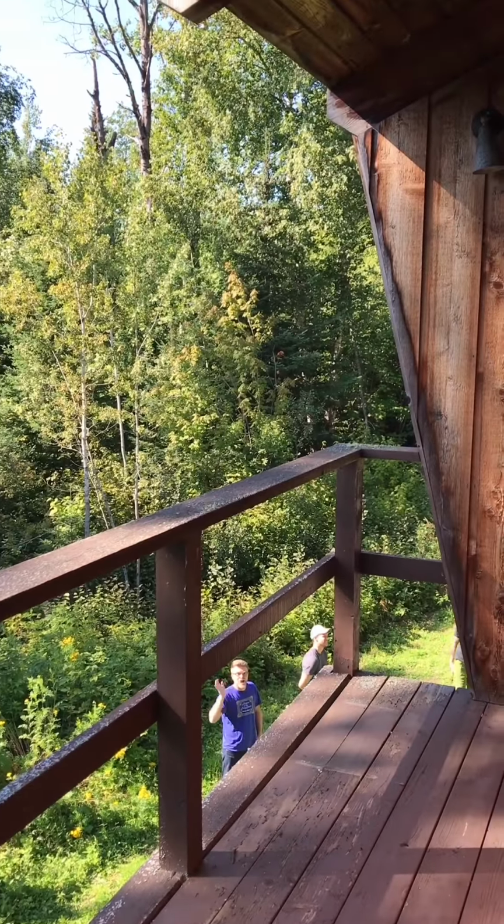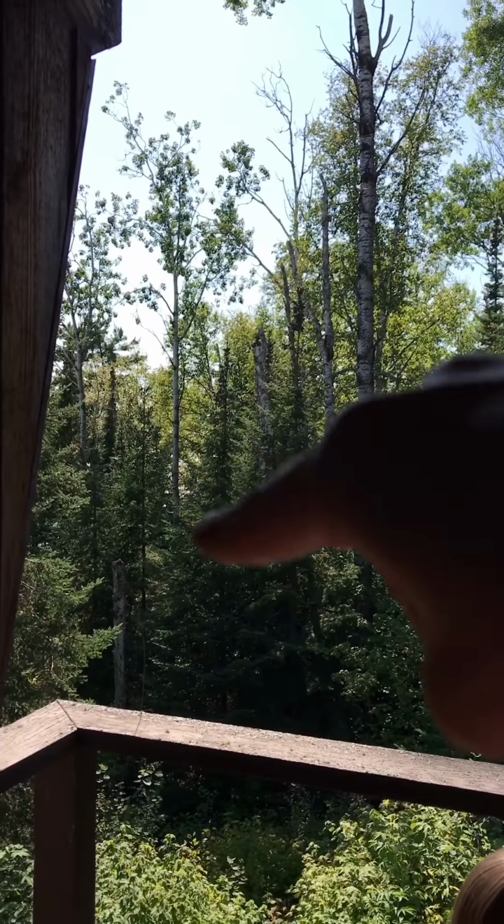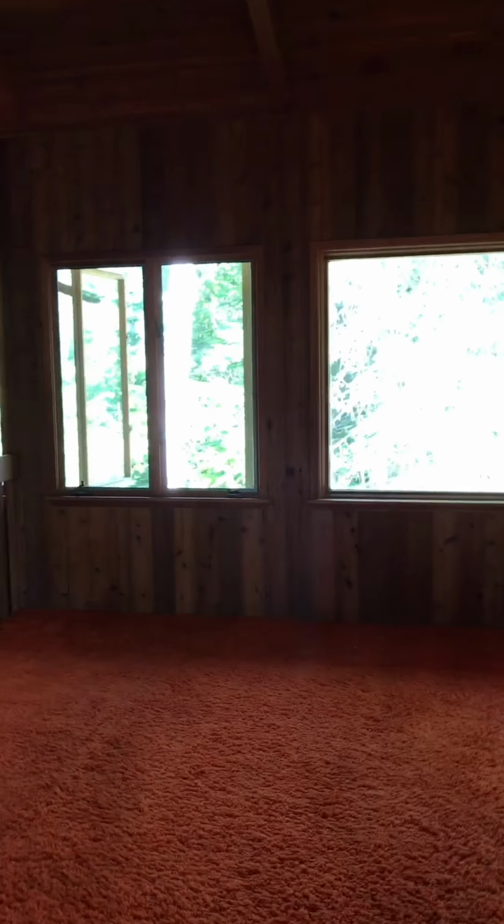That's Mike, he sold us the house. There's more lake area right there. Lots of cool deck spaces. So you can see straight out. I think we might add another window up there.